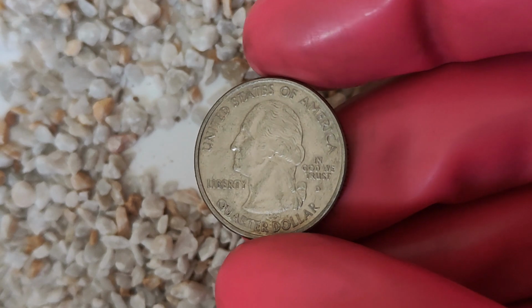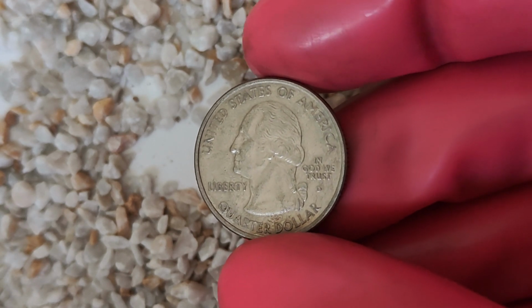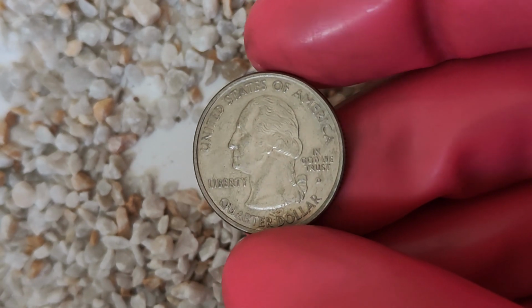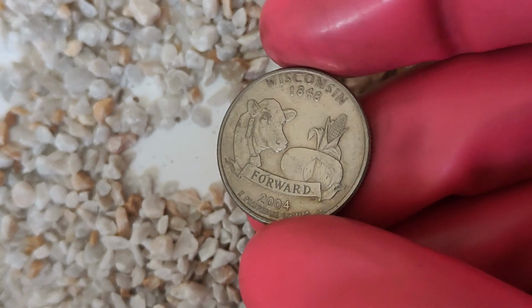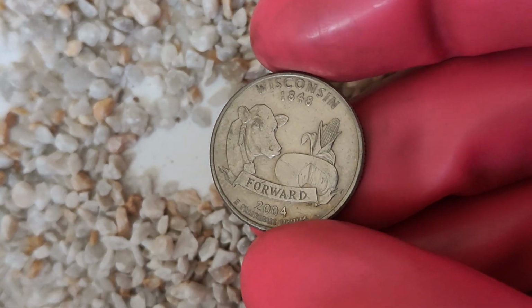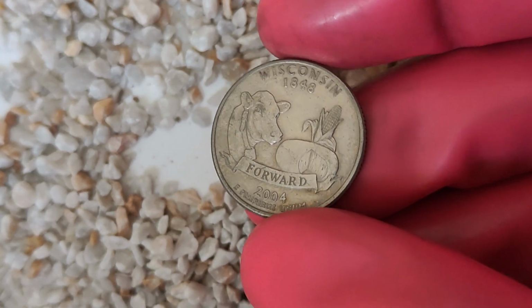That slight weight difference is a major clue that you might have something valuable. Another key detail? The edge of the coin. If you see a pure silver-colored edge instead of the usual copper-nickel stripe, you might be sitting on a gold mine. But wait, there's more. While the silver planchet error is the most valuable, there are other rare errors on 2004 D Washington quarters that collectors pay thousands for. Let's take a look.